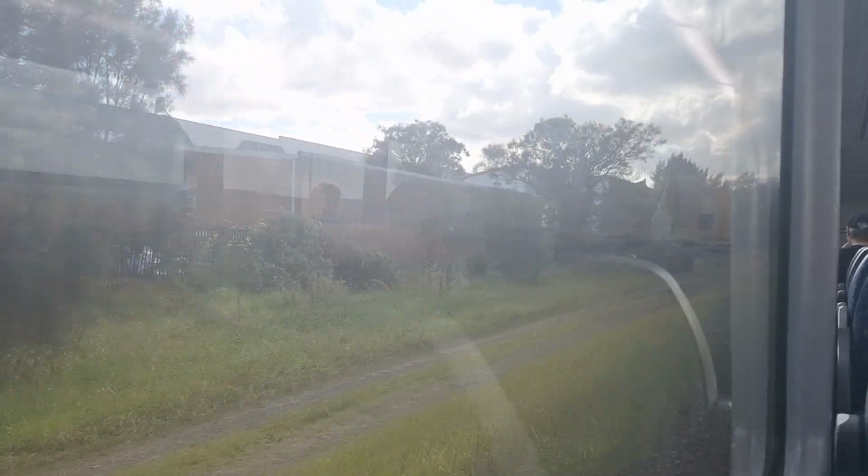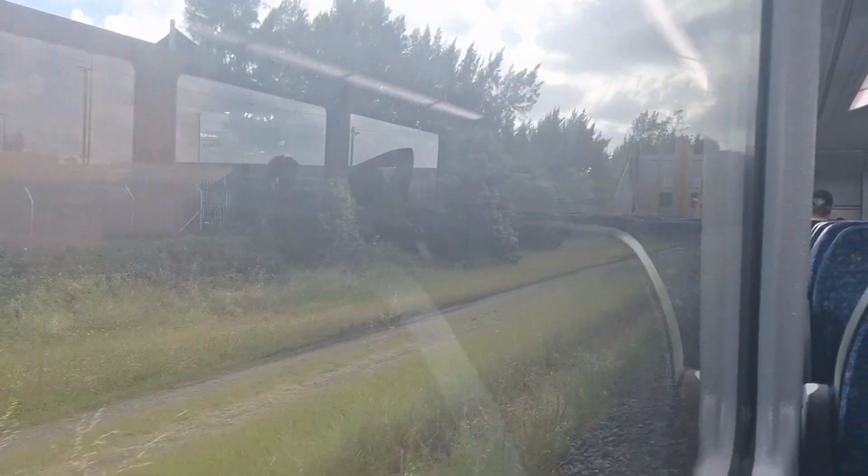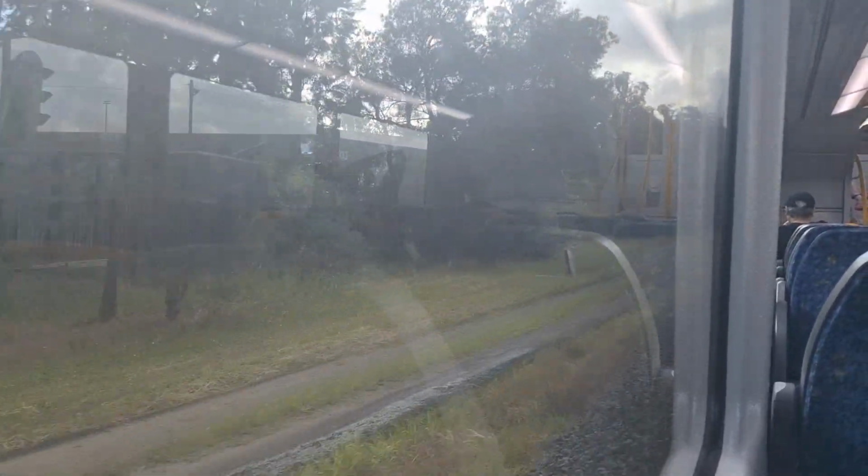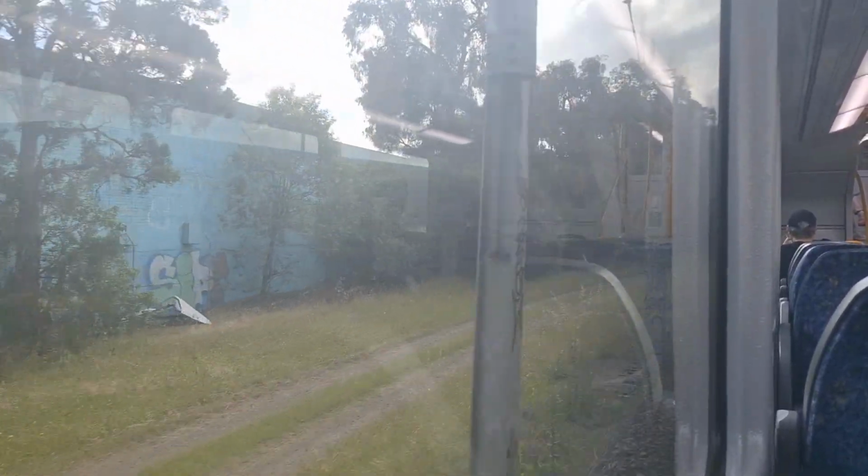But this window's unacceptably bad. It's just like the freaking M trains in Hong Kong, the windows. Next is the last stop before it actually binds with, no, it's actually Sefton as well, damn it.